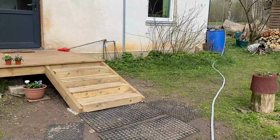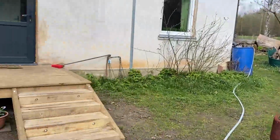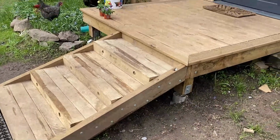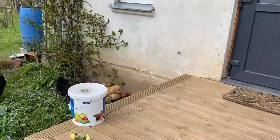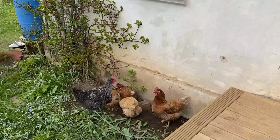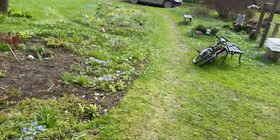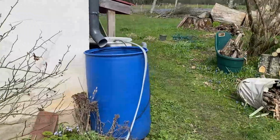I'm waiting for a planer to arrive today so I can finish the handrail. But I'm quite pleased with those, how they've turned out. Chickens, look over here, they come for the bath. Soon they won't be allowed because of all the flowers that go out. They'll destroy everything. Started collecting the rainwater.